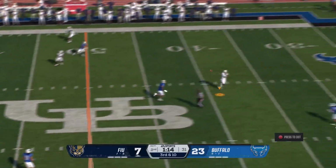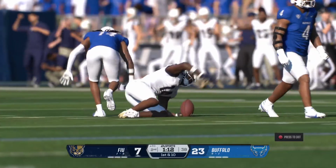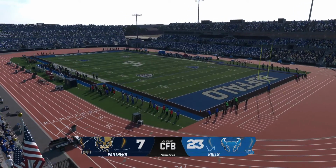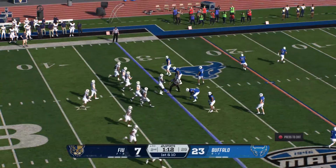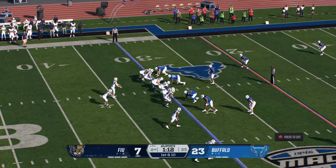Oh, they're after him. He's got an open man. They'll pick up enough yardage for the first down. They've got it at the 30. Timeout called here by the defense. It's their first of the half. FIU comes out with a fresh set of downs.